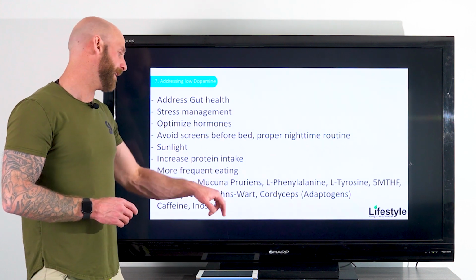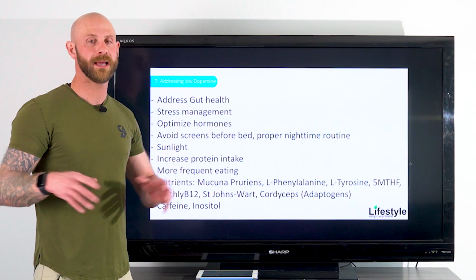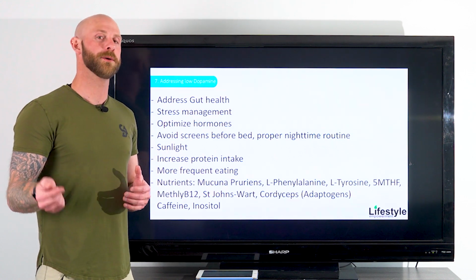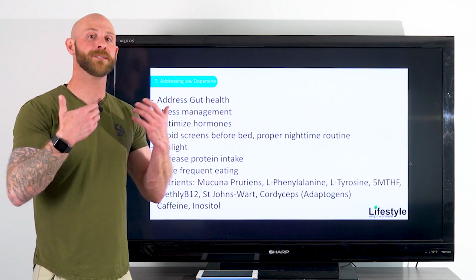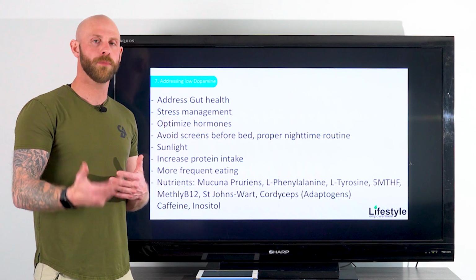And then we can look at St. John's wort. So this one is actually known to help uptake all the neurotransmitters. And I believe this is kind of like a timing thing. So by taking St. John's wort, if there's a demand for dopamine, it's going to help uptake more dopamine. If there's a demand for serotonin, it's going to help uptake more serotonin.